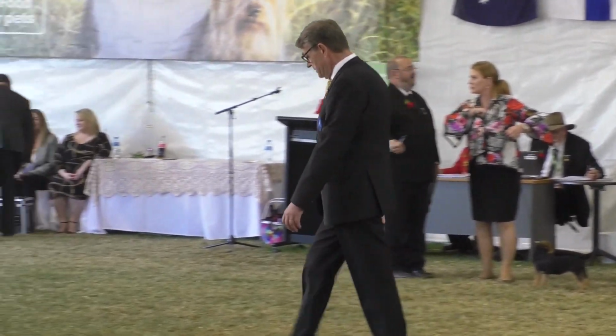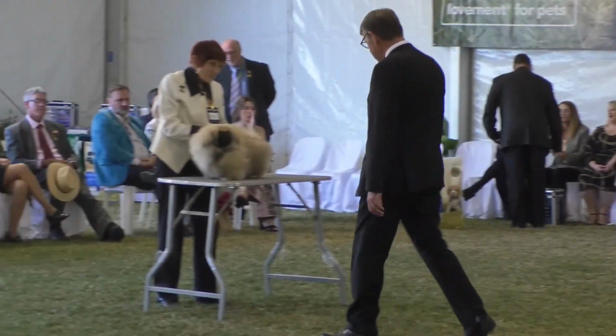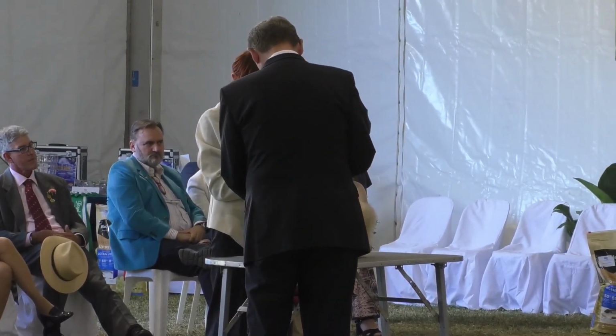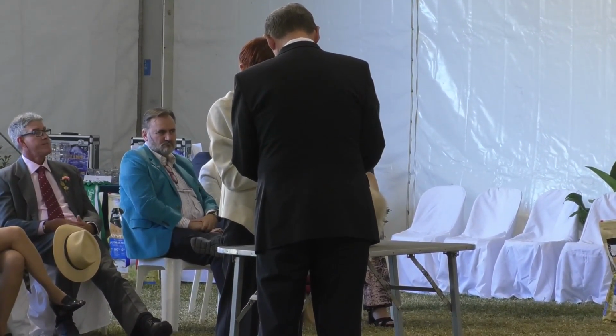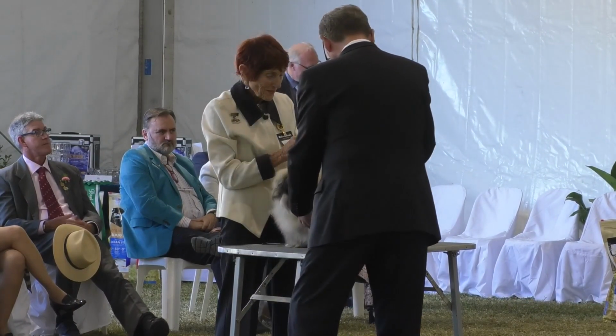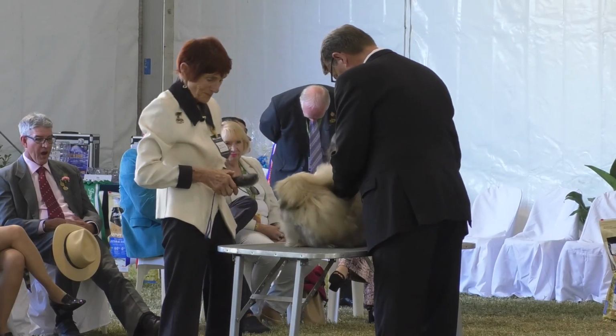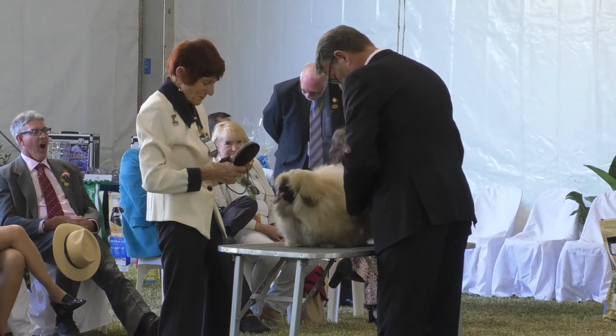Now the Pekingese, as these babies are all 3 to 6 months old, is pretty much a fluff ball right now. That coat will grow out, get more length, and then will drape. So we have the Pekingese on the table. The little Border Terrier will be up next.